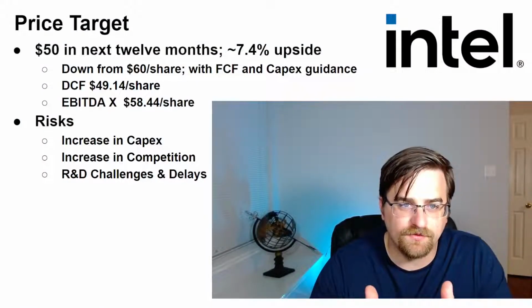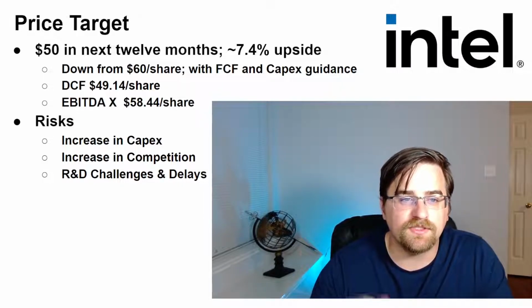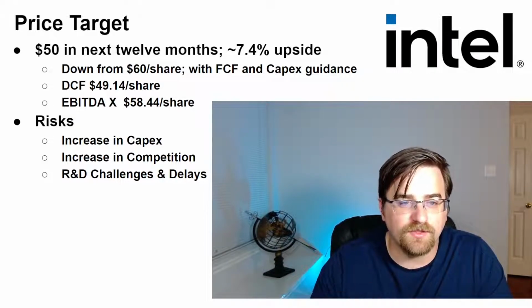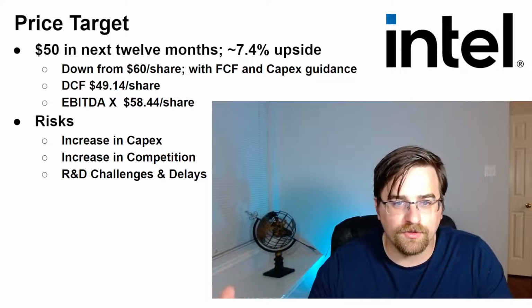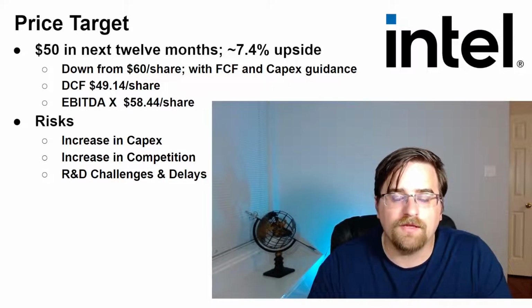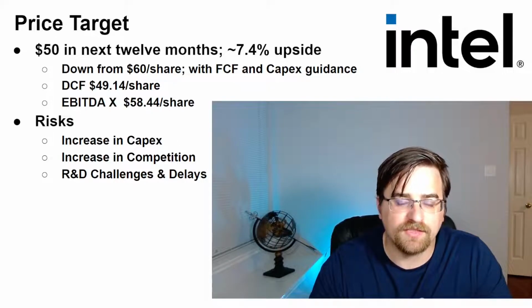Alright, jumping to the price target for Intel. I currently have them at $50 in the next 12 months, indicating about a 7% upside. Now, this is a downgrade from where I had them about 5 months ago when I said that they were about $60 a share in the next 12 months. With the last couple earnings calls, Q3 and Q4, they did guide lower free cash flow as well as higher CapEx guidance, which contributes to that lower free cash flow in the future.